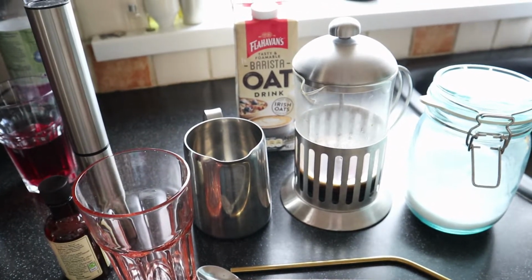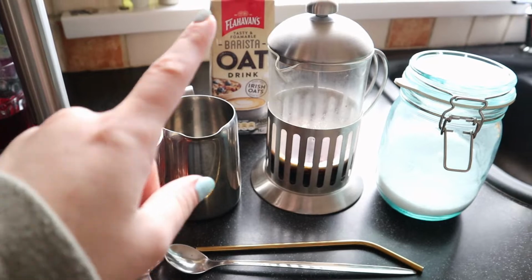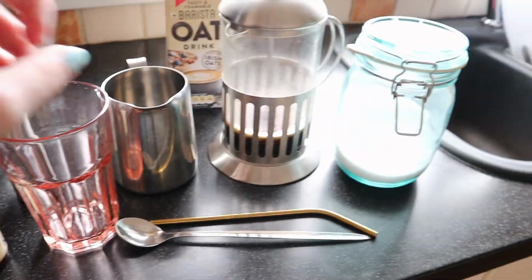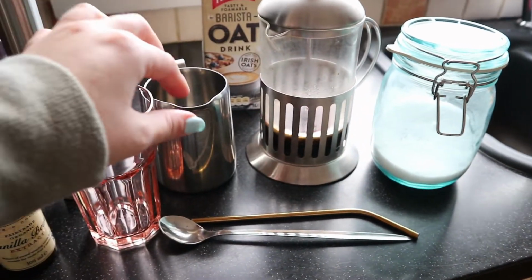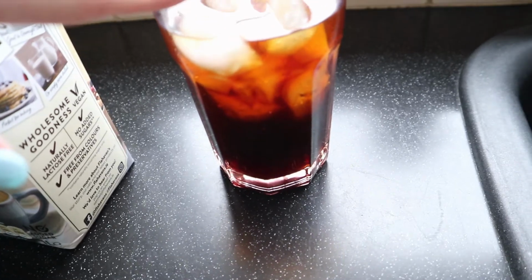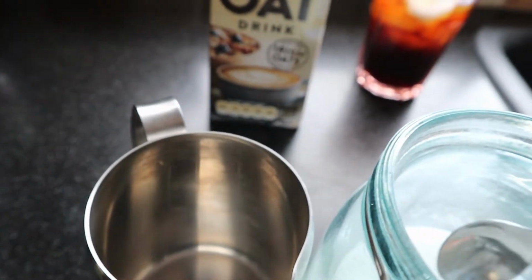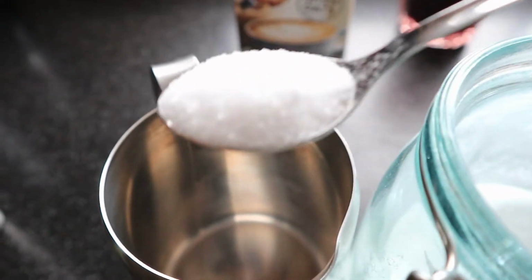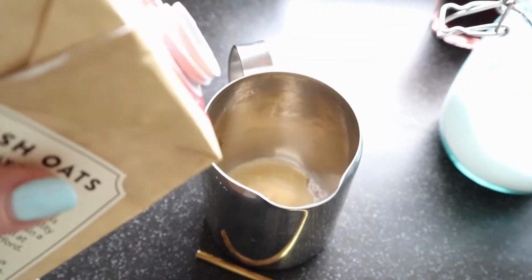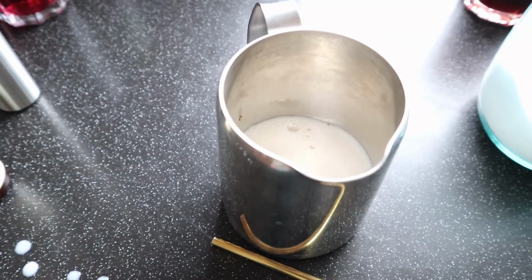I'm going to make some cold brew with some oat milk, vanilla, stevia, cold cream. So this is my cold brew concentrate with ice and water. I'm going to put 2 spoons of stevia in here. And then I'm going to put in some vanilla. And now I'm going to put in my Flahavan's oat milk. And now I'm going to whisk it.